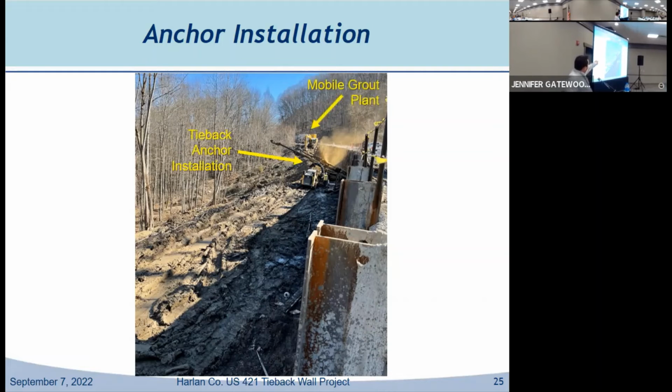And then they had their own grout plant on site, as they're installing these anchors and grout, and they're batching the grout right here. It's not out of a ready mix grout. It's small batch mixed on site. It gives them the quality control. If they see issues, they can change it quickly. They don't have to rely on a concrete plant or that sort of thing to try to fix any issues that they're having.